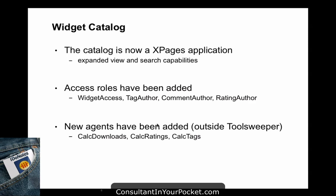So where rating fits in, I think it's going to be when you really start exploring the new feature pack capabilities and overlaying tons of public widgets. And I have some new things about the widgets later on. You'll also see they added 3 new agents inside of there for calculating ratings and download numbers.